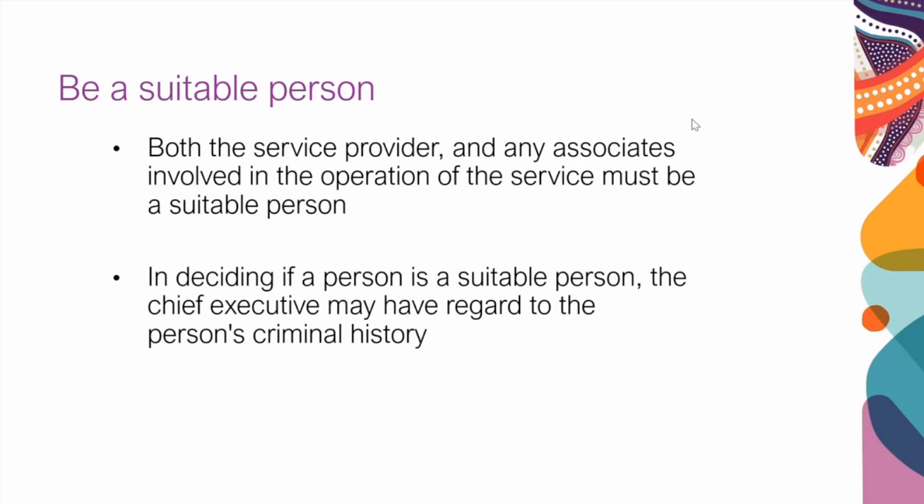To be a suitable person, both the service provider and any associates involved in the operation of the service must be a suitable person. And in deciding if a person is a suitable person, the Chief Executive of the Department of Housing may have regard to the person's criminal history.